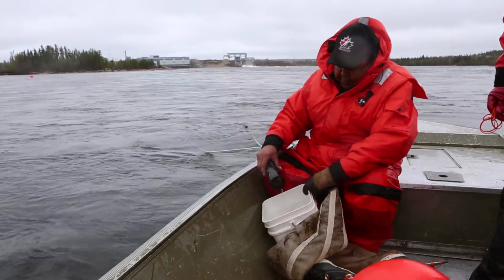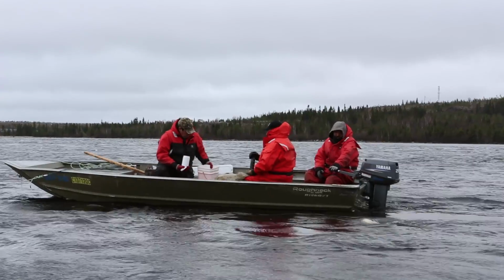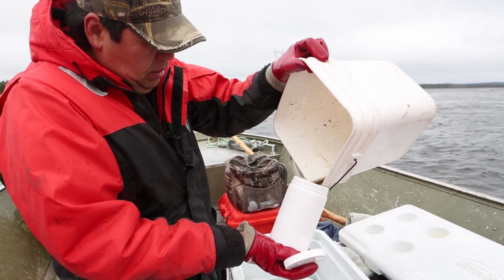We work as a team. We can't do this by ourselves. There's 3 of us in one boat, and we pull out the drift nets. One of us will take the jar and we'll put everything that we collected in there.